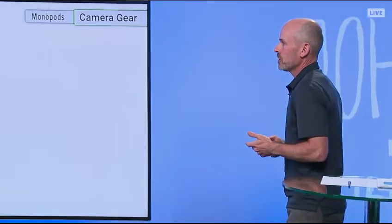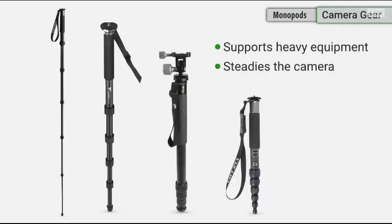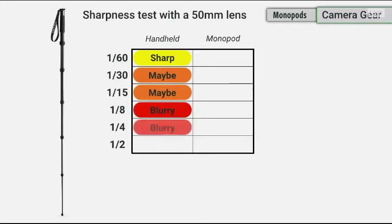Some people have questions about monopods, because monopods can be helpful as well. And what they are most helpful for is supporting heavy equipment so that it's in a ready-to-use position at any time. It does steady the camera, but not by that much. And so I wanted to do my own test. So I did a handheld test, and then I used a monopod, and I wanted to see if I was getting sharp or blurry photos.